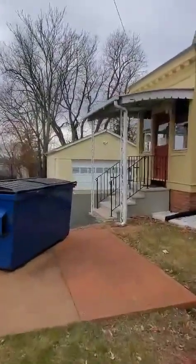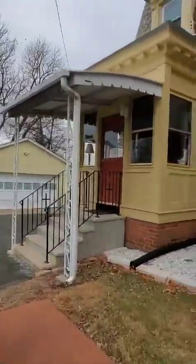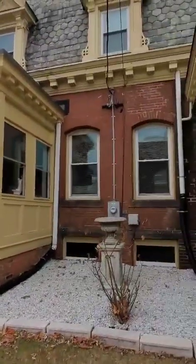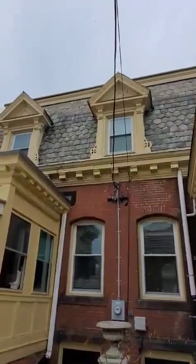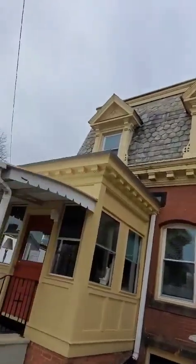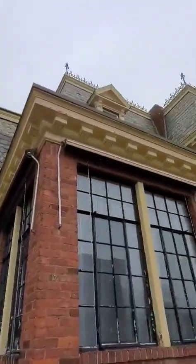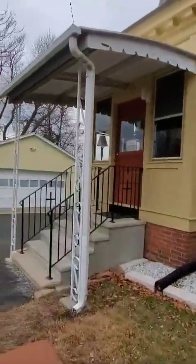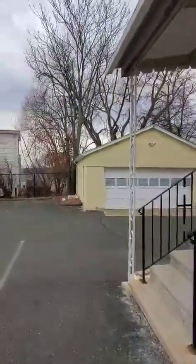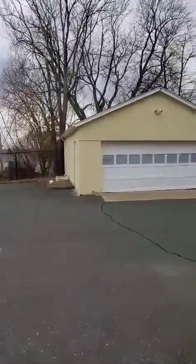I'll be writing to the priest here to see if maybe at one point I can go inside. Okay, this seems to be just one level. You can see the second floor on the main part of the house. And looks like there's a garage add-on. I love these little things.